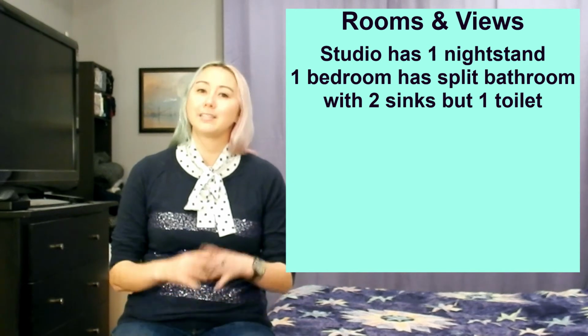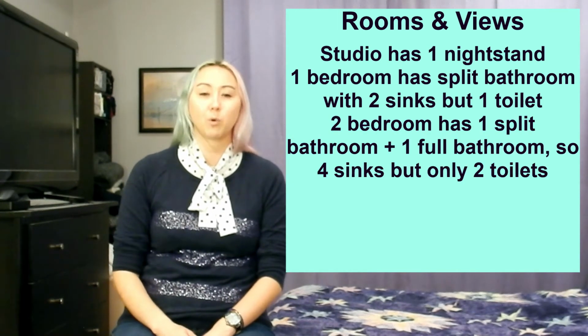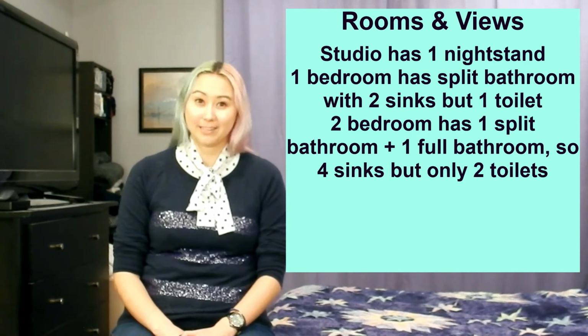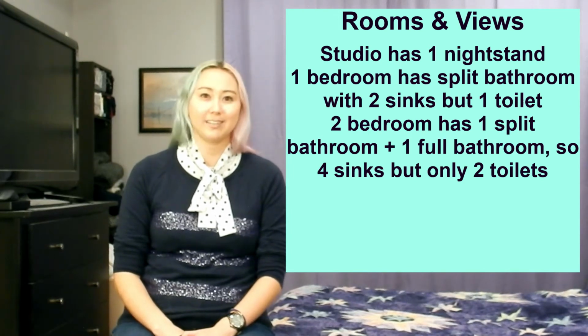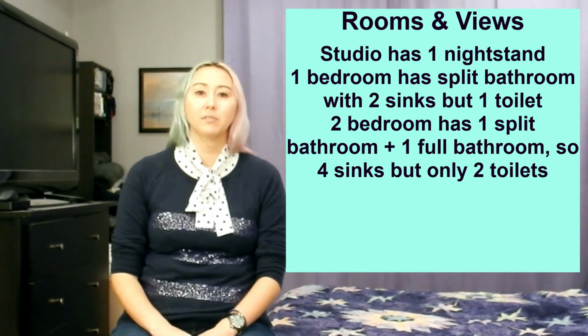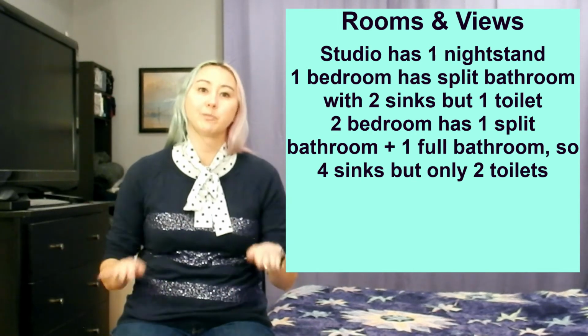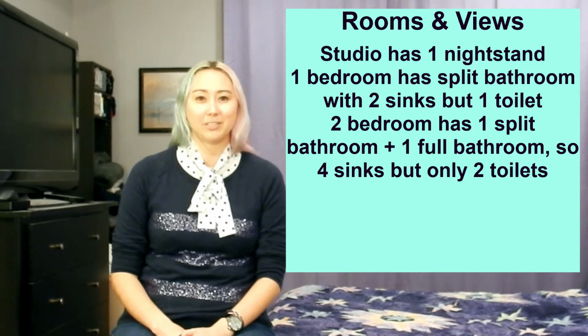The two bedrooms feature that same split bathroom plus another full bathroom that actually has a double sink, so there are 4 sinks located in the two-bedroom villas. Again, though, there are only 2 toilets, but it is nice to have that extra counter space as well as sinks for hand washing, teeth brushing, and similar. A nice perk is that all of the villa sizes do have a sink that either has a decent amount of counter space or shelves below it for storage. You'll have plenty of space for your toiletries in the bathrooms at the Beach Club.